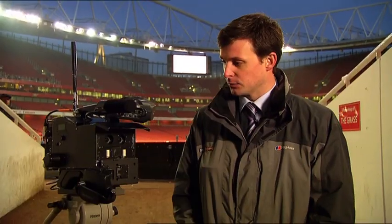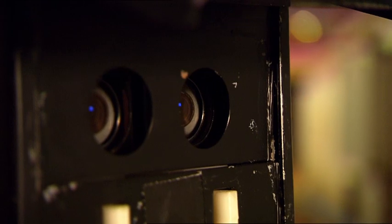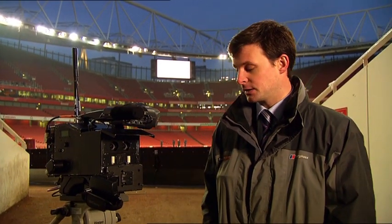This 3D radio camera that we're using here is something that has been built specifically for Sky's requirements. You can see that it's got the look about it of something that hasn't been manufactured in a factory, and it's more kind of been put together. It's one of the great things about being involved with Sky and projects like 3D. It's the willingness of Sky to work on developing new technologies. It's quite an achievement.